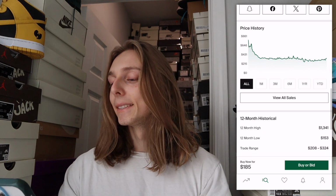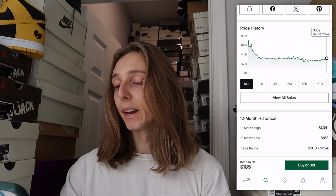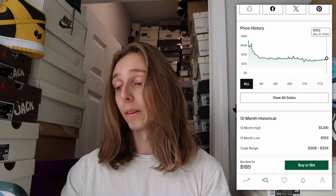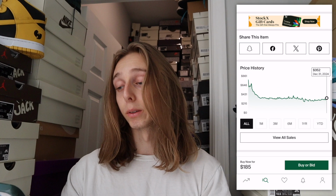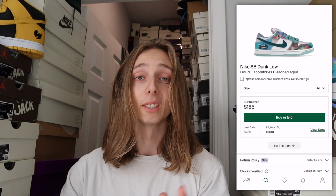But aside from that, these have been steadily heading up. You can see back in November, kind of the 280, and now 350. I mean, that's $70 right there. $70 on average that they've risen in price in most sizes. So let's just take that into account. I think these will continue to steadily rise in price.